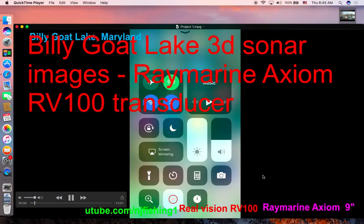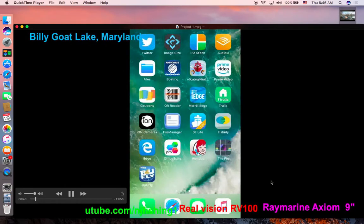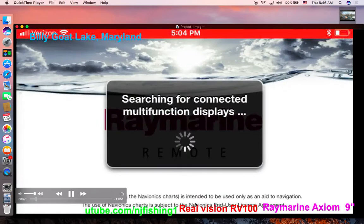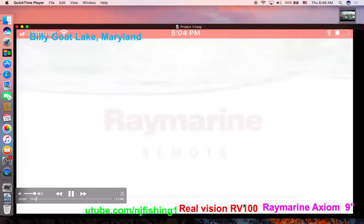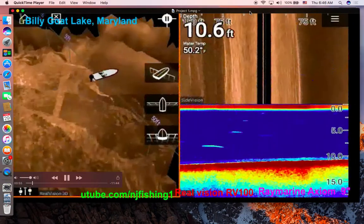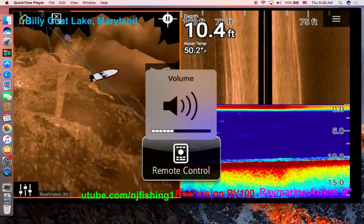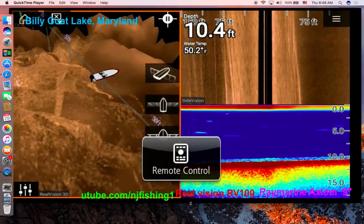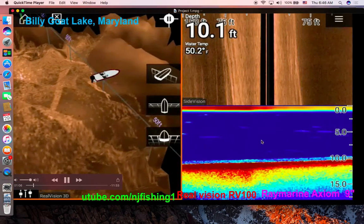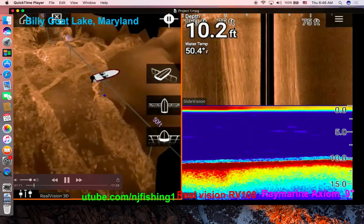So that's my Native Propel 10 feet kayak, and I was just setting up the Raymarine Axiom 9-inch with RealVision RV-100 transducer. It's a 3D fish finder. And as you can see here, here we go. So we got the fish finder going, and everything. It's pretty cool, and it's very cold. The water temperature is only 50 degrees, and it's 10 feet deep.